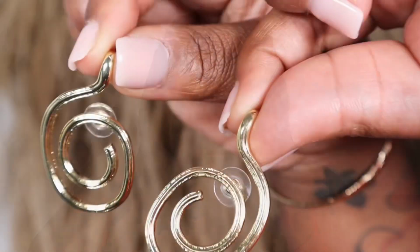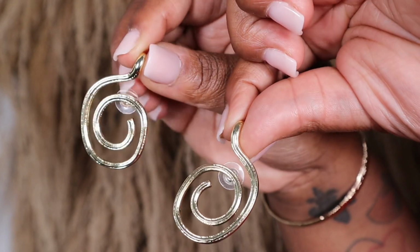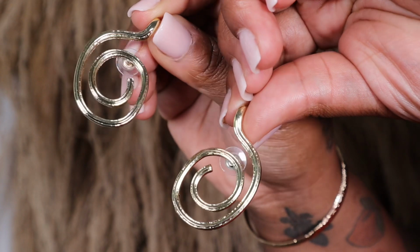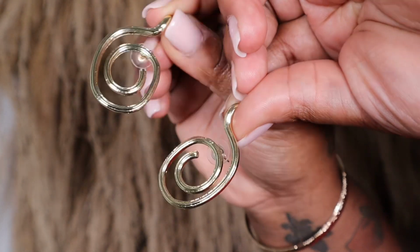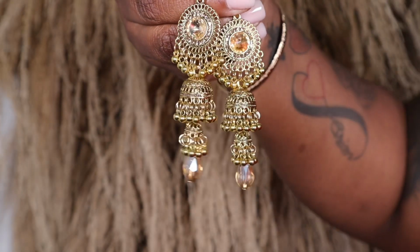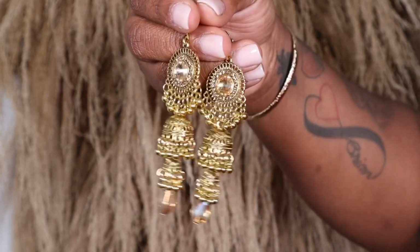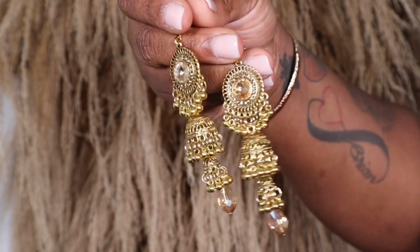The next earring I call the squirrel. It's very different, very edgy, and I love, love, love different things. So this one stood out to me and I was like, I have to get it. So yeah, this one is a 10 out of 10 for me. So the next earring, I call it the Egyptian baddie earring, okay? Because it's giving Egyptian vibes, definitely giving statement, honey. So definitely I would give those earrings a 10 out of 10.